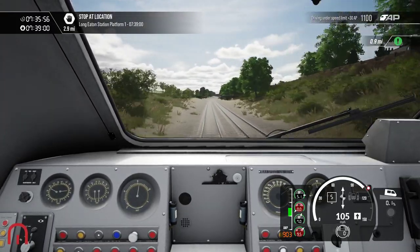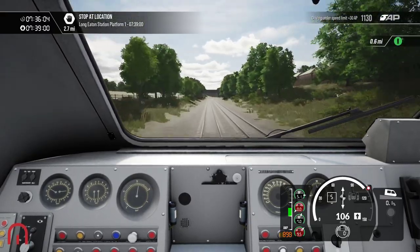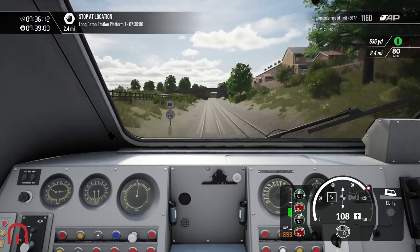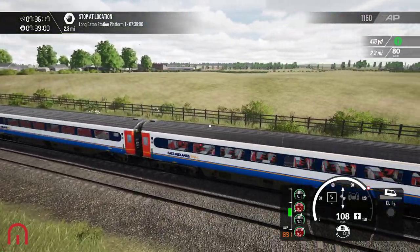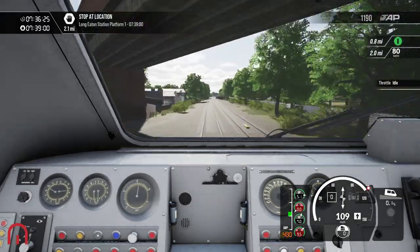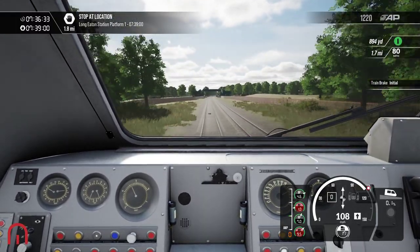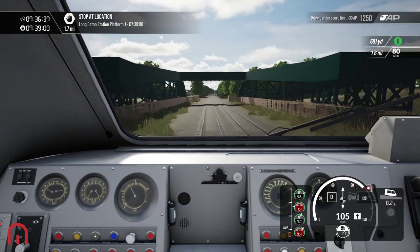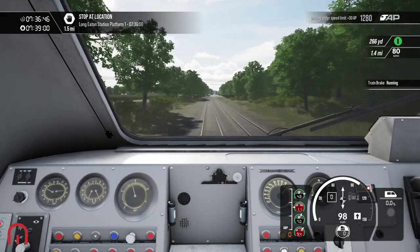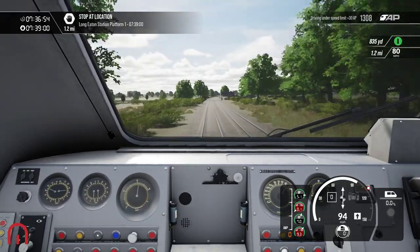Okay, 3 miles to go. And then we'll start slowing down in a bit. I do love this train. Look at that. It's going to be sorely missed. Just over a mile to go before we get to Loughborough.